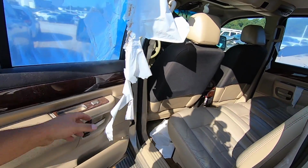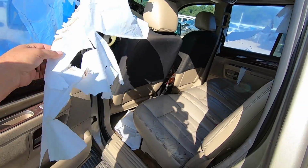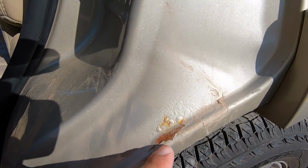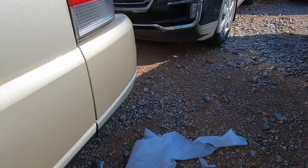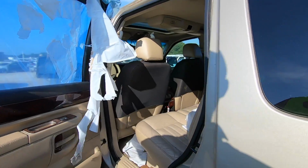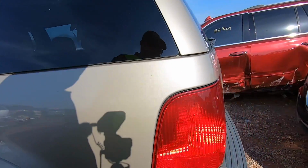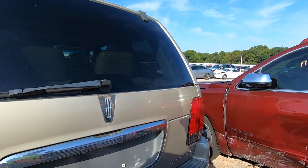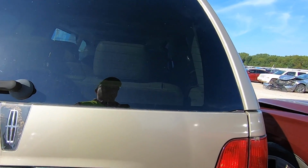I don't know what that was, man, but that is just okay. It's got rust. It's the first thing I noticed. We got rust bubbling through right here. I'm gonna pick this up. I don't want to have trash blowing around their yard here. Let's take a look around the rest of it. The tires look to be in good shape. Vehicle itself actually doesn't look too bad so far.